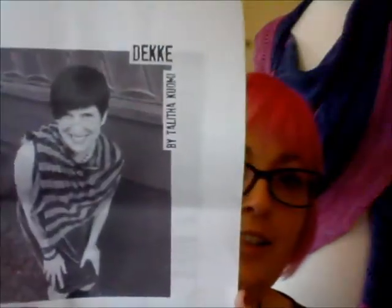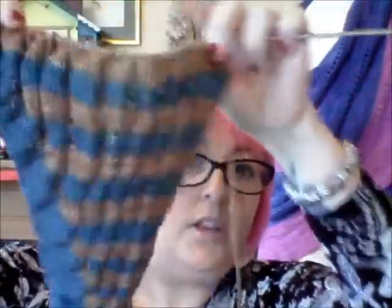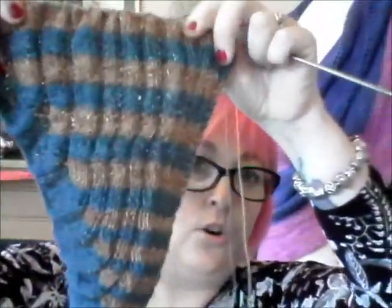She was knitting the Deek shawl by Talitha, and I had been admiring it, and she enabled me to start it, and I'm so glad she did. I am really enjoying this shawl. This is the progress I've made on it. I think I had just cast on the last day. It's worked in short rows over and back. You cast on all the stitches to begin with, and then you work in short rows over and back, and you'll get this kind of tartan stripe shawl. I'm just loving it. It's wonderful.